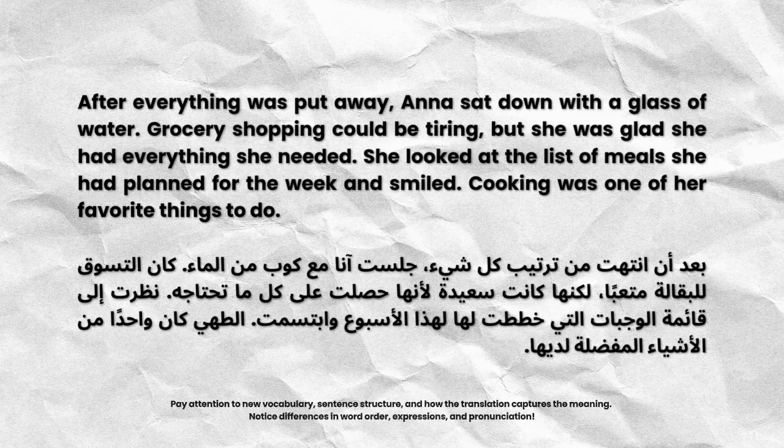After everything was put away, Anna sat down with a glass of water. Grocery shopping could be tiring, but she was glad she had everything she needed. She looked at the list of meals she had planned for the week and smiled. Cooking was one of her favorite things to do.